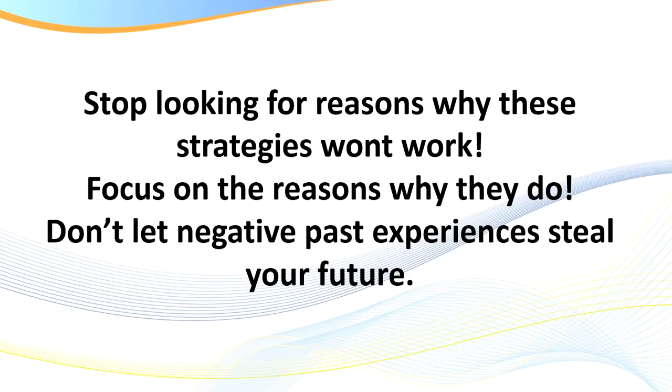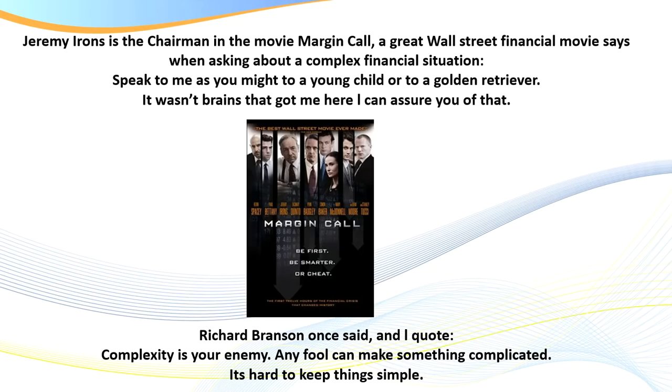Don't let negative past experiences steal your future, the shadow of your past. So many traders, because they've had a tough time, or maybe they've bought a course that hasn't worked for them, and as we sometimes say, many times it's not a trading strategy problem, it's a thinking problem. That is, where is our head at? So let's start to really drill down. I want you to be thinking about this.